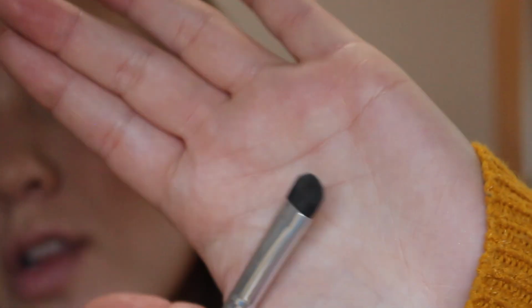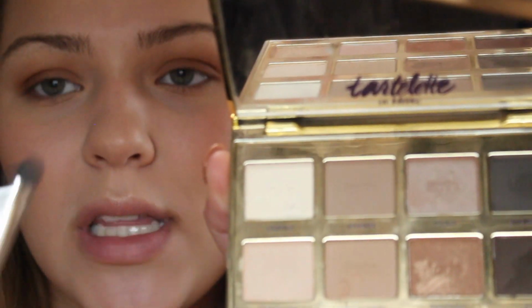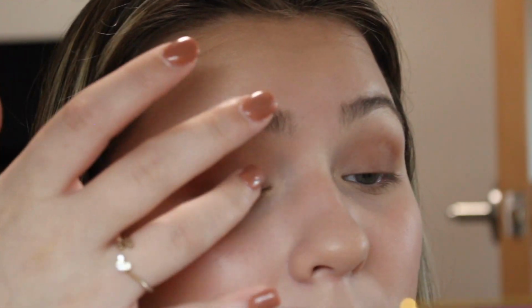I'm going to take another Morphe brush that doesn't have a name, but it's just a flat brush that looks like this. I don't know if you can see. And I'm going to take the shade Charmer, which is this white shade, and put that on the inner corner. And then all I'm going to do is take my ring finger and blend it in a little bit. That's pretty much it for the eyeshadow. 3 colors, super simple.